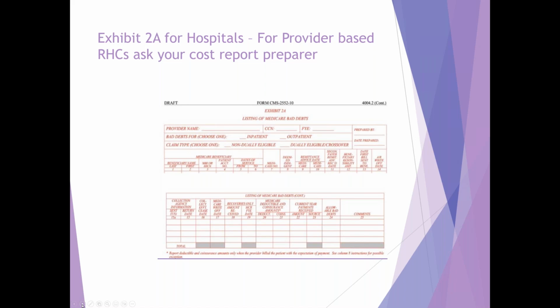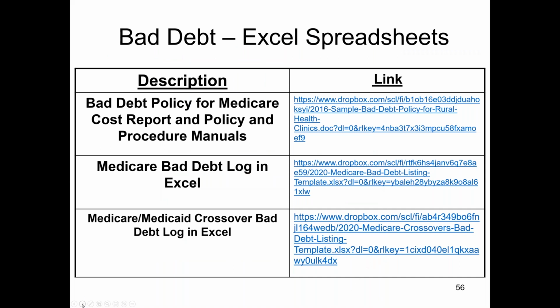future. But as of right now, what we're submitting for this year, everything is on Exhibit 2 still, which is the more condensed version. Exhibit 2A, as you can see, just has a lot more information on it, a lot more columns. None of the information on there is super out there, stuff that you wouldn't have, but it's obviously more data, so it's more to keep track of and more to complete. So just something to be aware of. And we'll go on to the next slide.